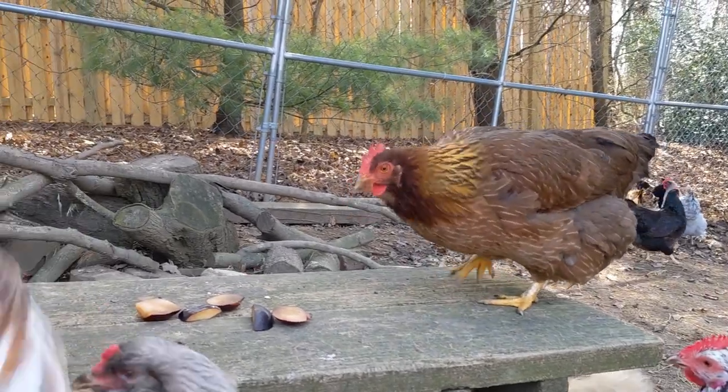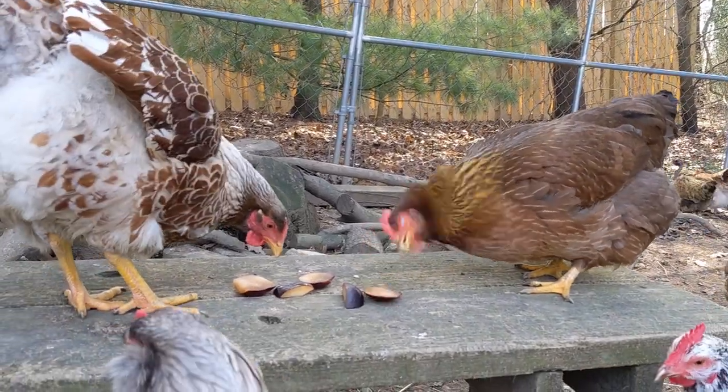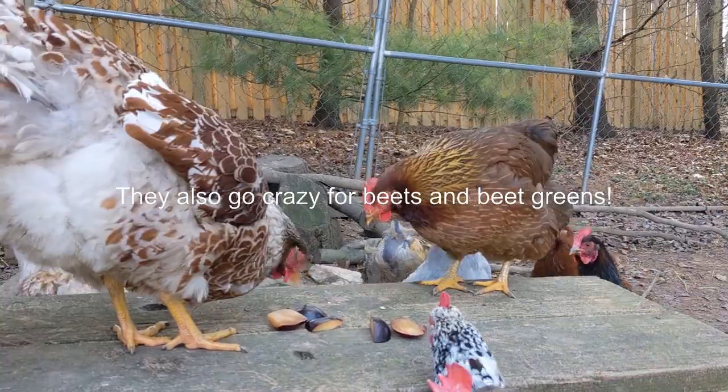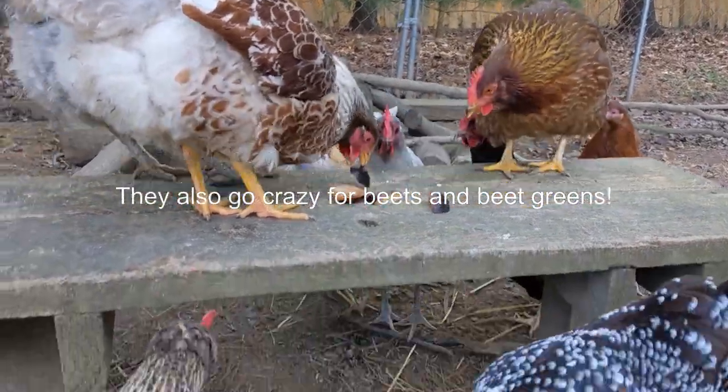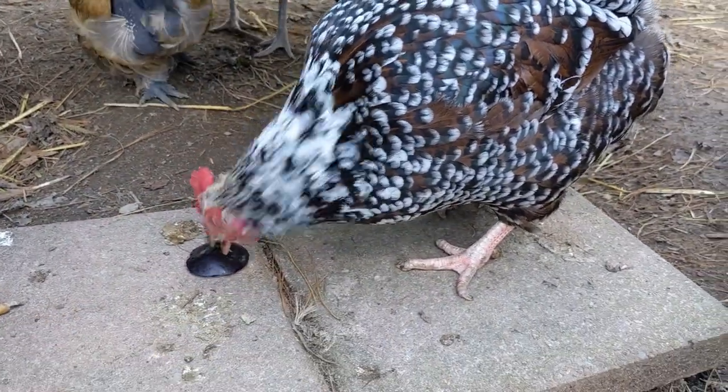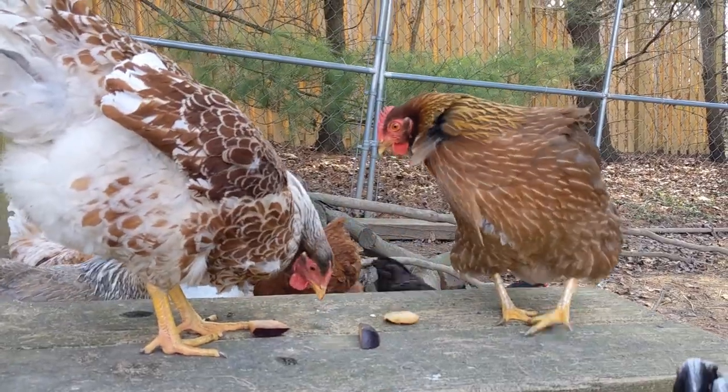But they love all kinds of different stuff. They like leafy greens, zucchini, they really, really like yellow squash, pumpkin, sweet corn. I don't give them too much sweet corn just because I don't want them to have too much sugar in their diet and get fat. I give them cabbage, berries, all kinds of stuff.